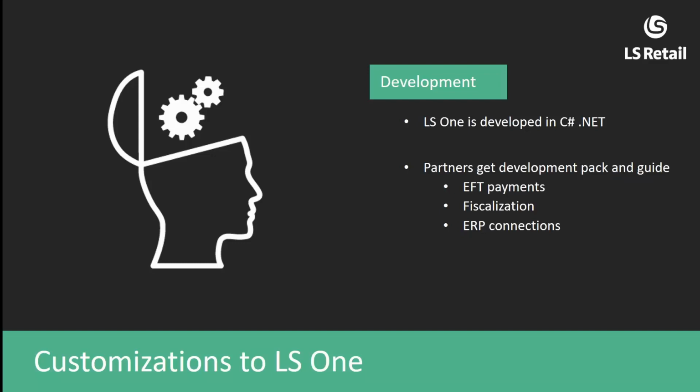So during the development training, you get access to the development pack, which is a Visual Studio project with all the open source code in. And the most common changes are EFT payments connections, fiscalization rules in different countries, and then the ERP connections to different ERP systems.